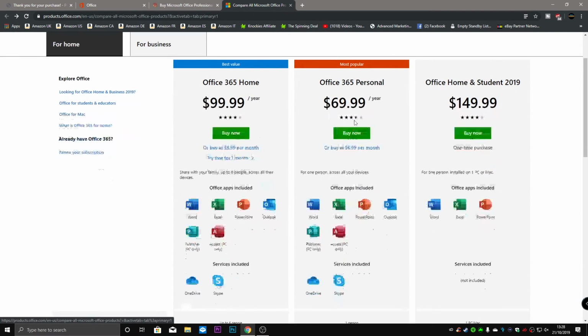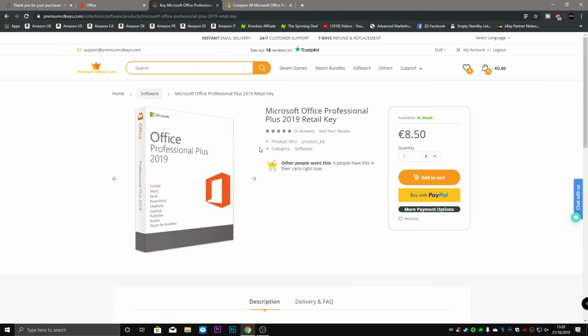At the end of the year, you're going to have to pay that over again, whereas with the version we're getting here from the guys over at Premiumcdkeys, this is Professional 2019, this is the one-shot deal, so you buy it once and that is it. It just carries on working up until the point where Microsoft pull the plug on the product altogether. But again, for €8.50, even if they pulled it after 2 years, 3 years, whatever, you're still going to be getting fantastic value for money.